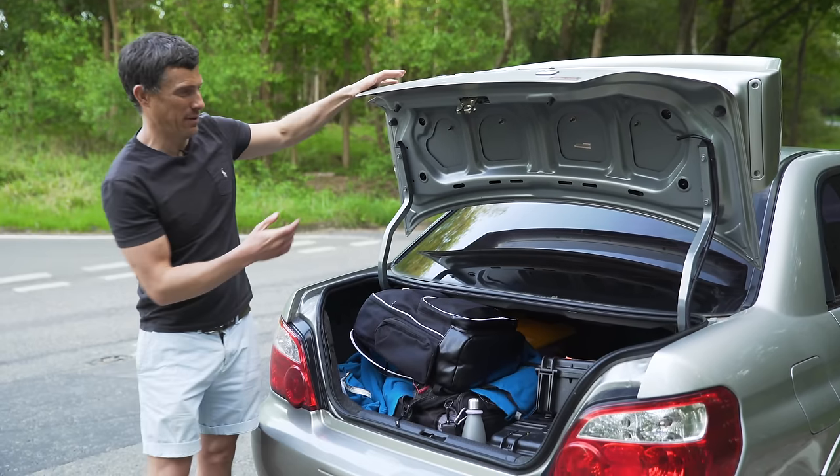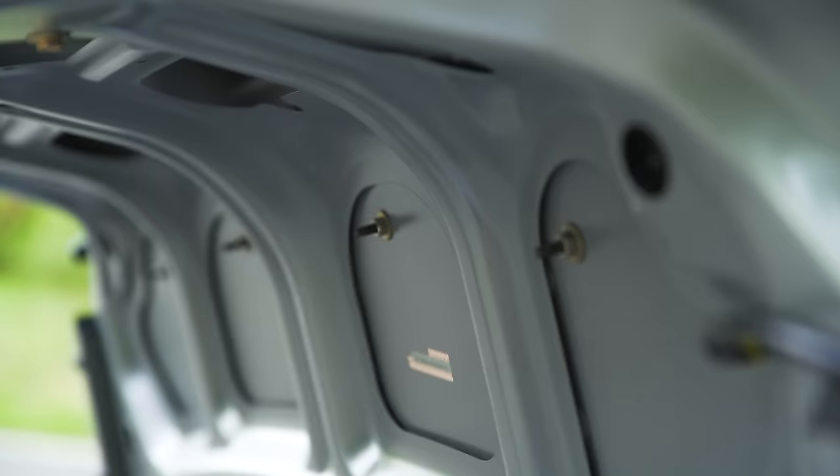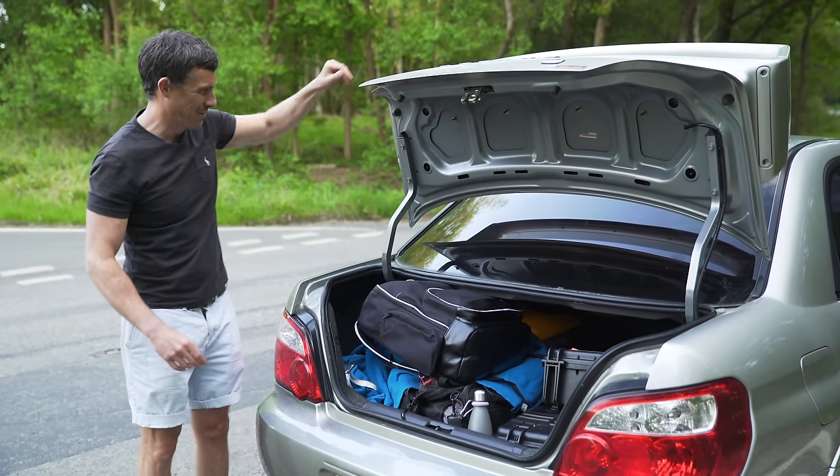Another thing that I find quite funny about this car is, look, there is no plastic cladding here on the boot, it's just bare metal. And there's these exposed bolts, which screw that wing on.